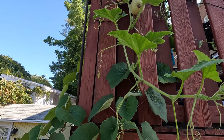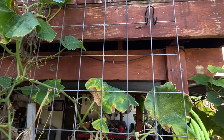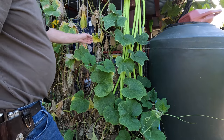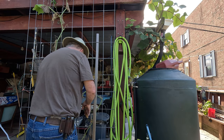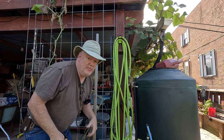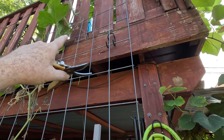I have a couple more up there. If I could follow the vine, I could rip out everything else. All right, we'll see if we can follow that vine and save that one and tear out the rest. Okay, I'm pretty sure that was the vine. That's all the way up here. There. I hope that's it. We'll see if the leaves start to wilt.